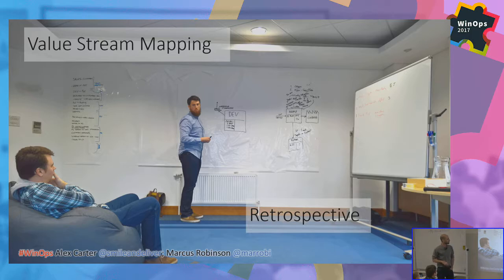So the first thing we do is get the customer to map out their steps in the development process. Well, not just the development process. We go all the way back to the sales cycle in this instance. So up here you can see there's a sales opportunity all the way to getting into production, and we get the customer to map all that out and draw it up on the whiteboard. So you can see here the dev cycle is starting to be built out. And that's all retrospective.